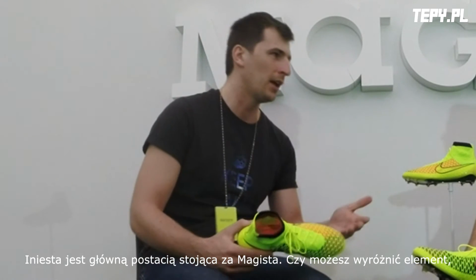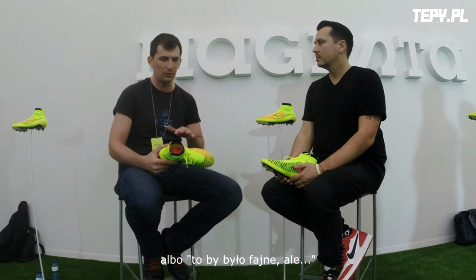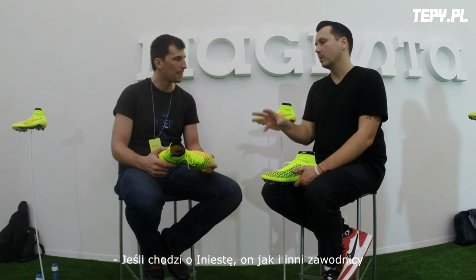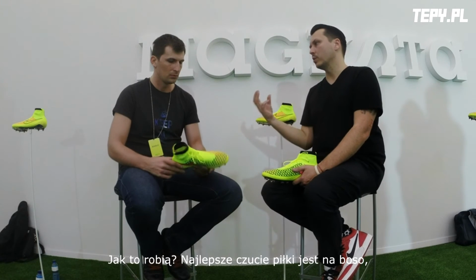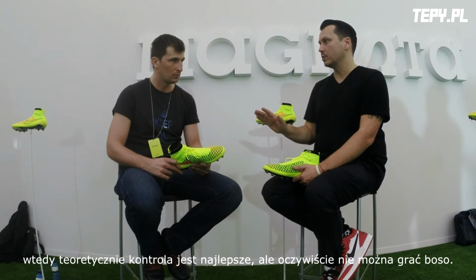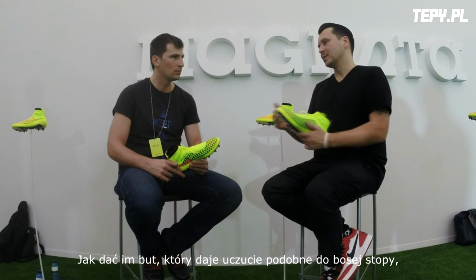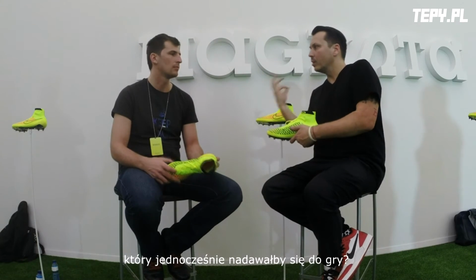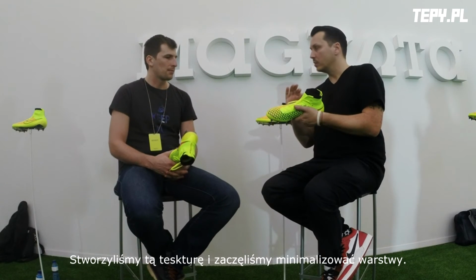Can you specify an element or part of the boot that came directly from him? Where he said, I would like something like that, or this would be good? When it comes to Iniesta, him, like many other players, talk to us about control. How do you control the ball? The best way to control the ball is to feel it. When they are barefoot, they don't have the shoes on, this is when they can control the ball the best, but they cannot play barefoot. So how do we offer them a boot that is very close to the barefoot feeling of the ball, but is still playable? So that's why we created the texture and started minimizing layers.